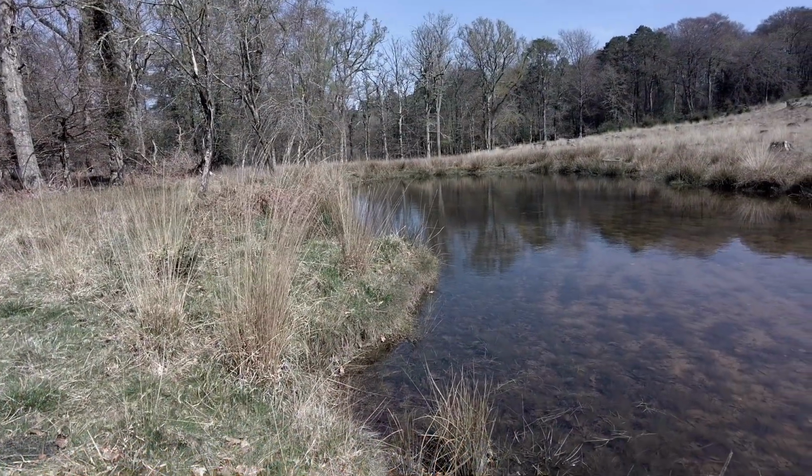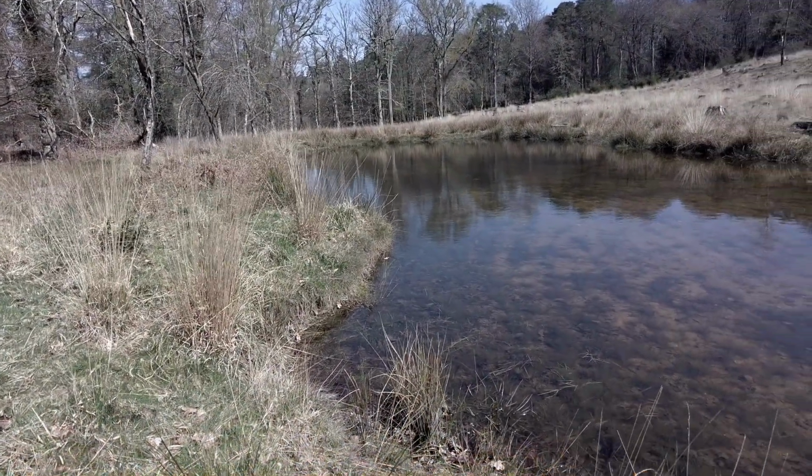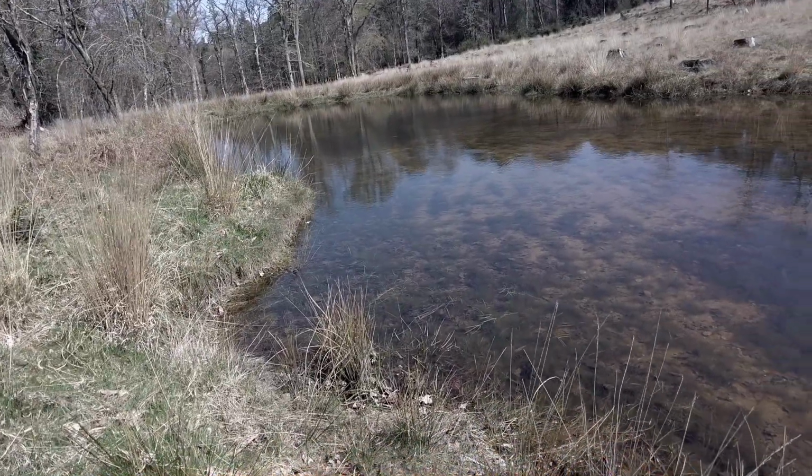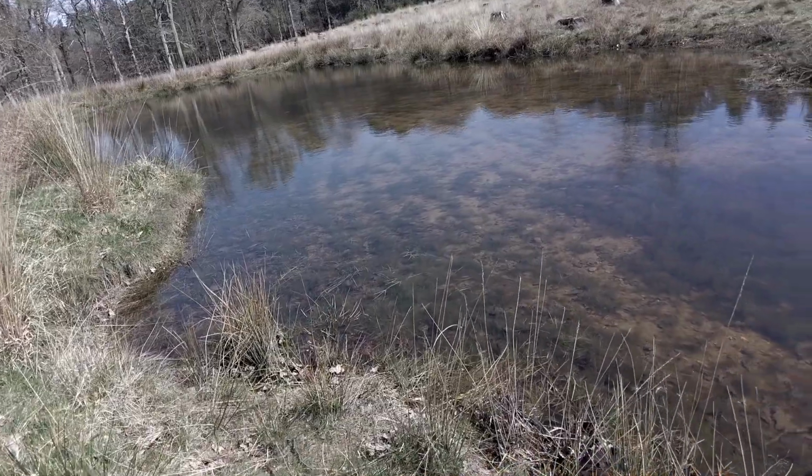Off the beaten track a bit. I hate walking on footpaths. And just come across this beautiful little pond. It's lovely.